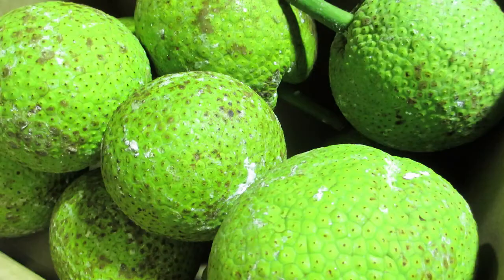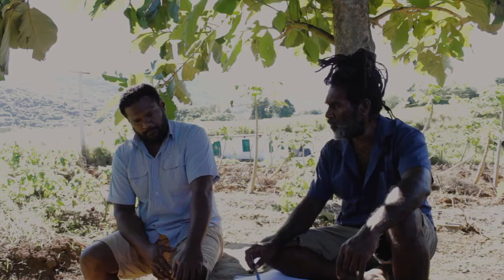Okay. Can you tell us a bit about the intercropping you did with the breadfruits? That's one interesting trial that you conducted, eh?